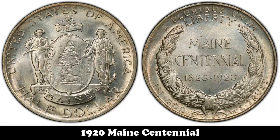The Maine Centennial Commission prepared the design for these half dollars for the mint. Various mint sculptors did not like the proposed design and urged the Maine Commission to allow for a change to the design. The commission remained adamant that no changes were wanted, and as you may know, the people of Maine are famous for doing things their own way.